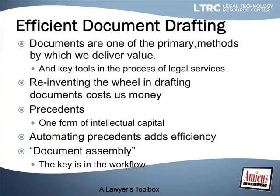All right, let's keep moving for our 5 tools in our toolbox. The next one I want to talk about is efficient document drafting. We all know how important documents are in a law practice. They're one of the primary outputs. You know, the outcome of so many legal consultations is a document, whether it's a pleading, a judgment, whether it's a contract, whether it's a mortgage or a deed. Documents often reflect the final outcome of the legal work we do. They're also so important to the process of how we accomplish that work along the way.